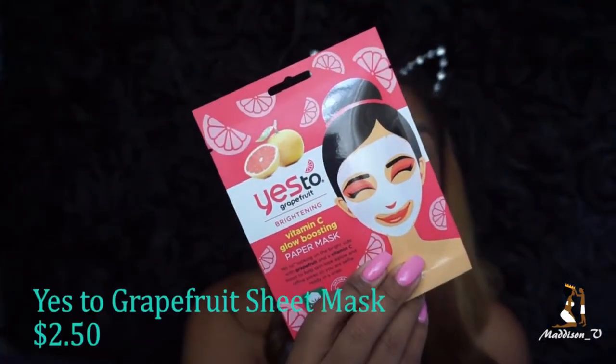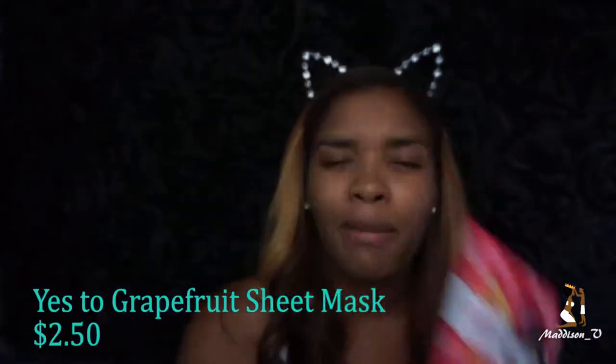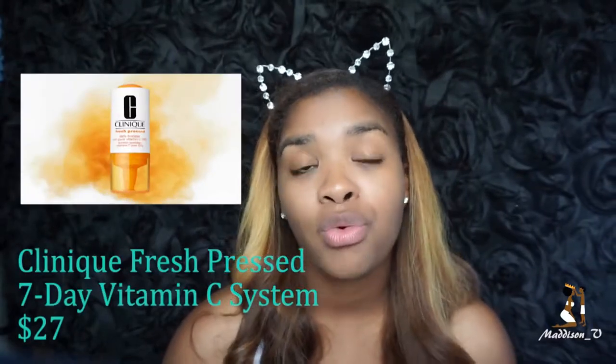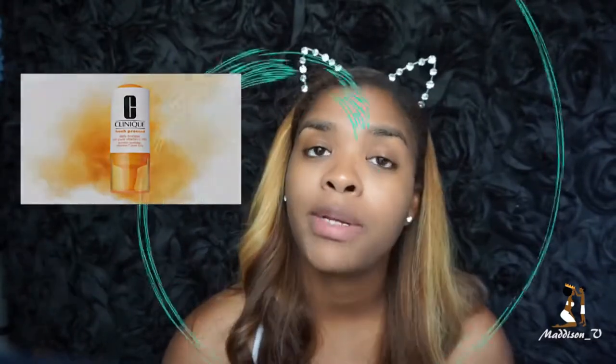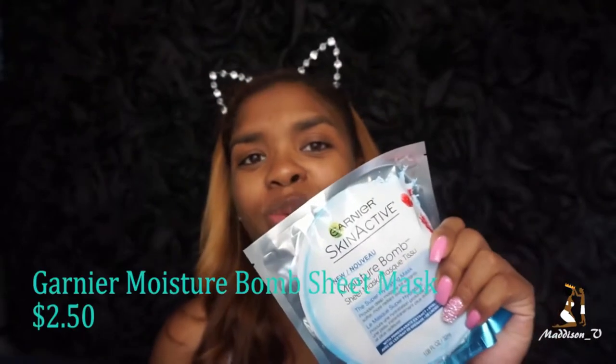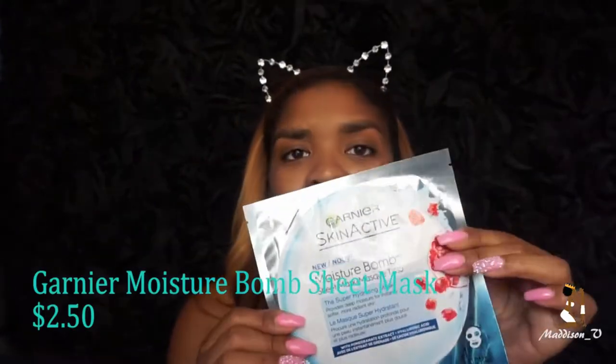Another one is the vitamin C glow boosting. I mentioned this earlier in my Snapchat videos about vitamin C. I buy anything that has vitamin C. My Clinique vitamin C booster I actually threw away because it was old and it was time to get rid of it. Skin Active Moisture Balm. Yeah, Moisture Balm. I have not tried this one yet, but it looks so interesting that I want to try it.